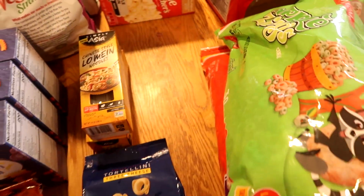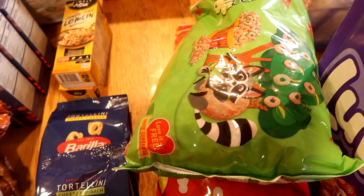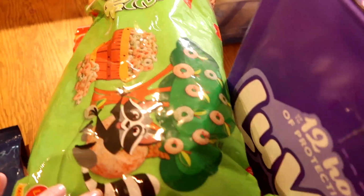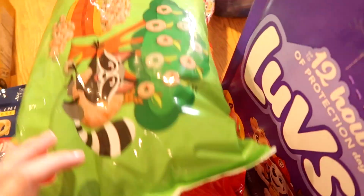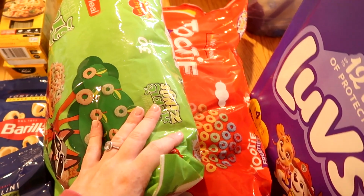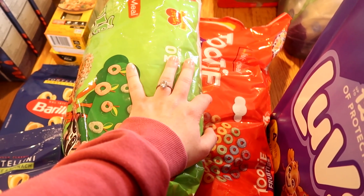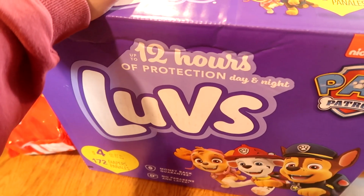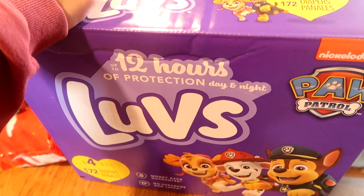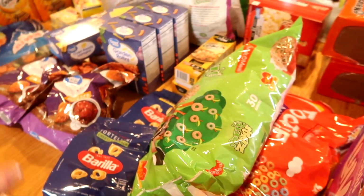So got those. I did get the 2 things of cereal. My kids always like to have cereal around. I got the off-brand Apple Jacks and the off-brand Fruit Loops. Those are my kids' favorites. And you gotta let them live a little bit. So I got 2 things of cereal for the month, and I also got a big thing of diapers for my 1-year-old who needs them. So that was kind of my entire Walmart haul for the month of May.